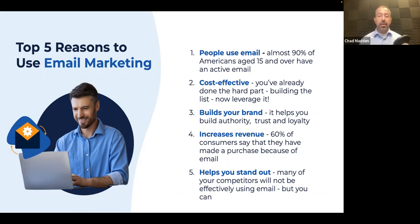Increase revenue instantly. We've seen owners offer cash pay services with email to their patient list and reactivate patients that way. We've done that ourselves here, and it's an instant revenue driver. It also helps you stand out.